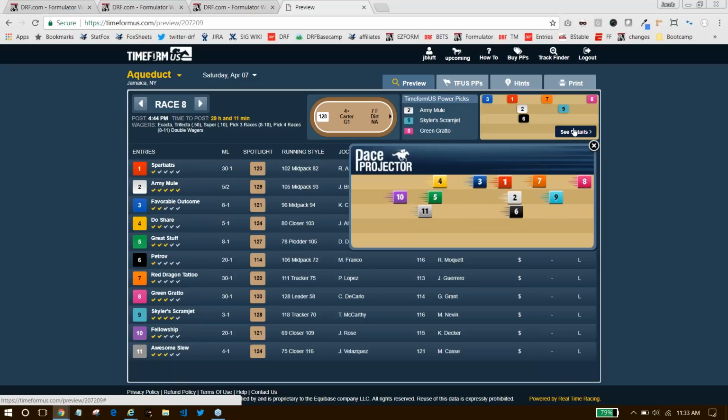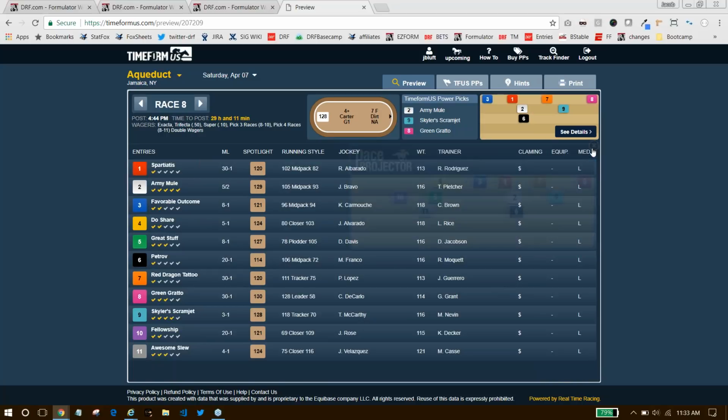Army Mule has run some very fast Beyer speed figures. If you watch his last race at Gulfstream, he did not break well at all. And if he doesn't break here from post position 2 in a big field, he could be in big trouble at a short price as he faces likely the fastest pace of his career and certainly the toughest competition. Horses that I'm interested in here are Awesome Slew, the 11, who is very, very logical.